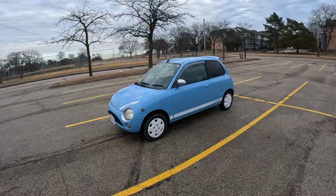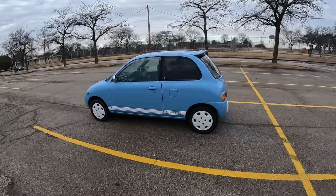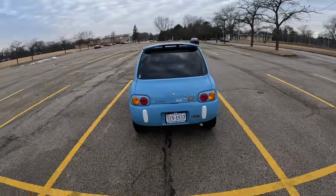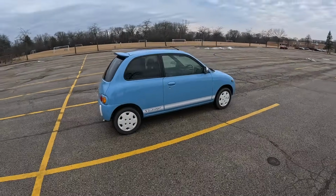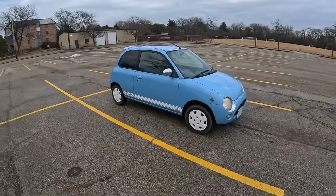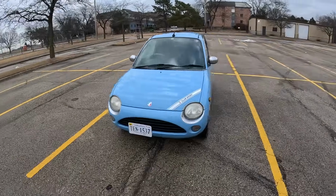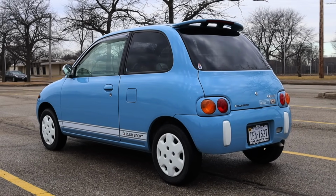Now we got to talk about the looks, and don't you just want to snuggle up on a rainy day with this? I mean, it's so adorable. It has such soft edges, and it comes in this beautiful baby blue. Now, there were 3 colors offered for the Club Sport package. There was this awesome blue, almost like a robin's egg or sky blue. They had black and they had red. Those are more sporty colors, but honestly, I'm so happy that this one comes in blue.